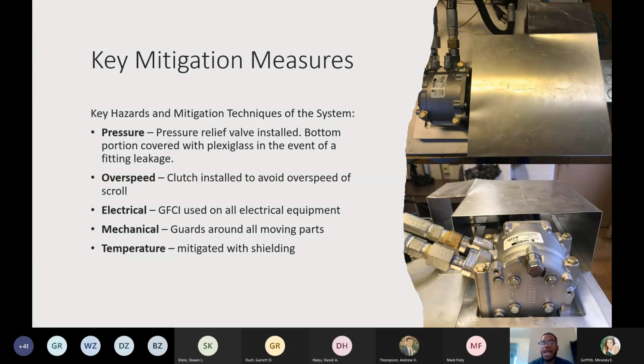Based on our system, we identified 6 different potential hazards and mitigations taken to avoid them. For the first one, pressure, we installed pressure release valves, and in the case of an excess buildup, the pressure release valves were opened and the refrigerant was released into a discharge tank.